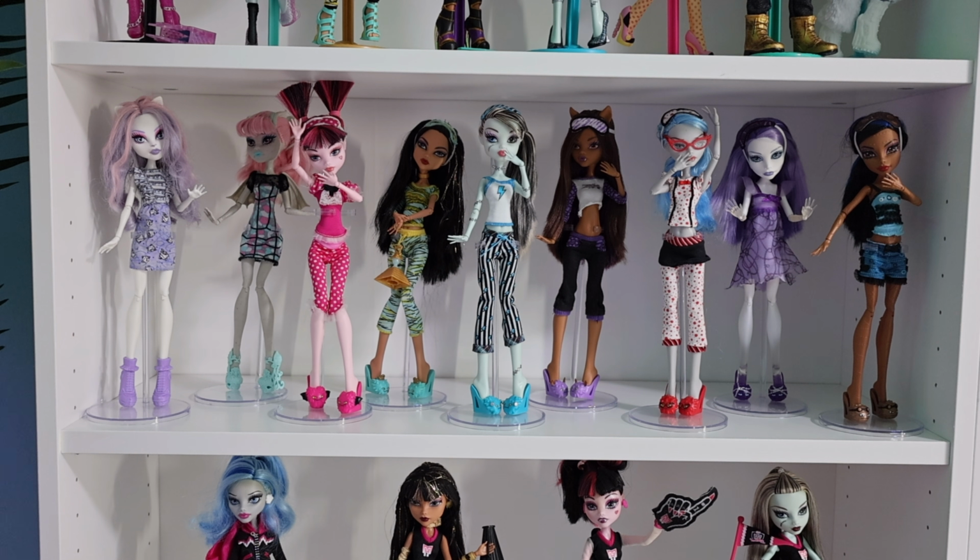But anyways, this is all the Dead Tired dolls that I've accumulated over the years. There's a lot more, I just don't have them all. By the way, you might be wondering what they're standing on. I would give you the link for it, but they're really bad stands, so I'm just gonna skip on that. I will link some stands that I use for G3 down below, but these ones are cute. They look really good and aesthetic, but they're just really bad.